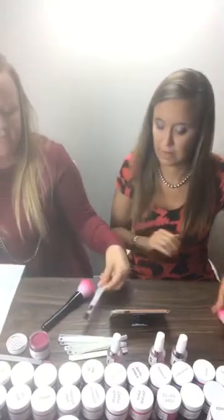We did have a question. If I buff too much of my real nails, is it bad? I feel like some of my nails are getting softer. Yes, you don't want to buff them too much. If you're buffing them too much, obviously it's going to thin them out. So you want to do just enough to rough them up.